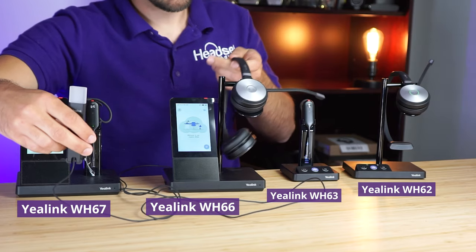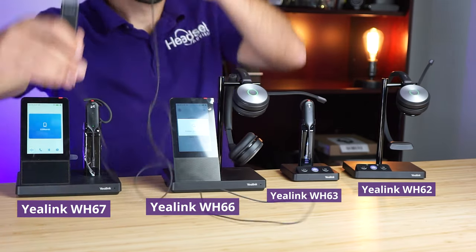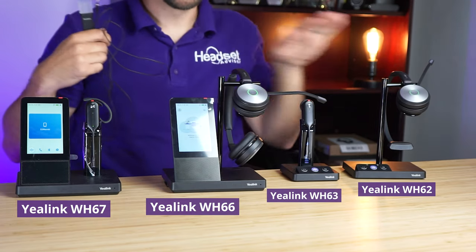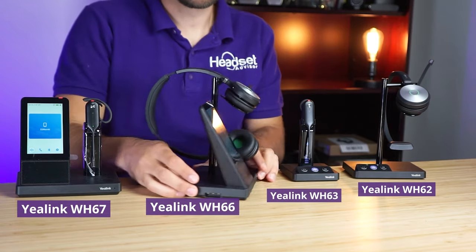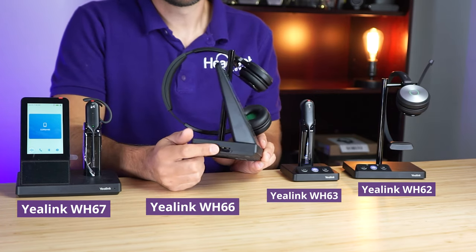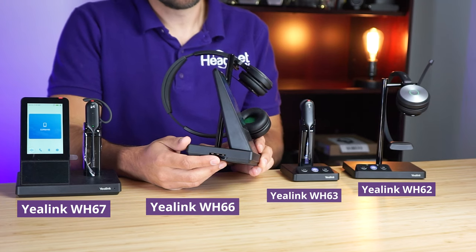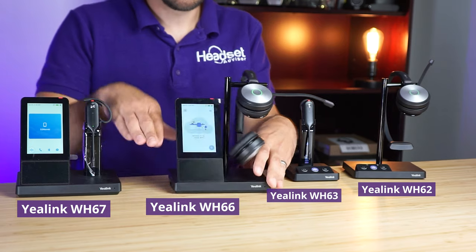So once we get it hooked up to the computer, we can show you that again. But just so you're aware, there is that accessory available, and that'll work on any of the models up here. There's also this port on the side of the WH66 and 67. And what this port does is they have a wireless charger, so you can put your iPhone on this stand.